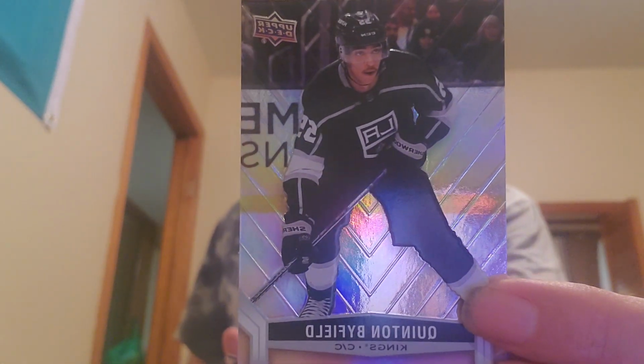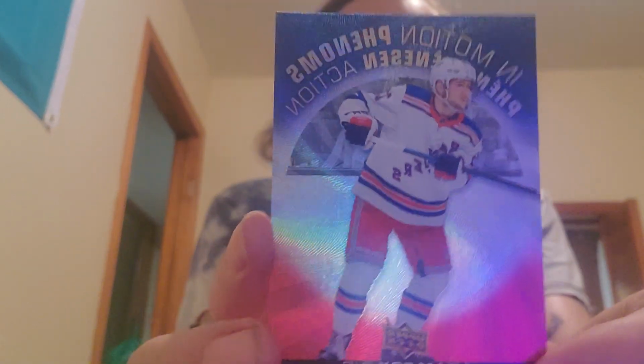Pack number three. I'm definitely not trying to get this set. Quinton Byfield. Cole Perfetti. And I got an In Motions Phenom, Adam Fox. And they look nice.